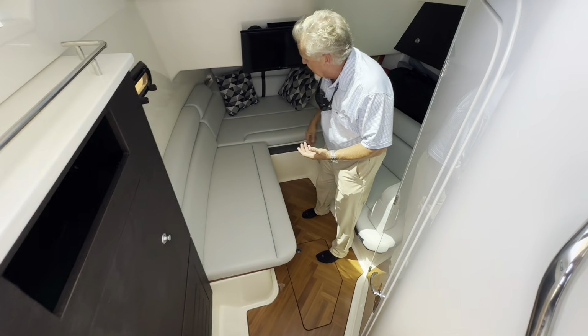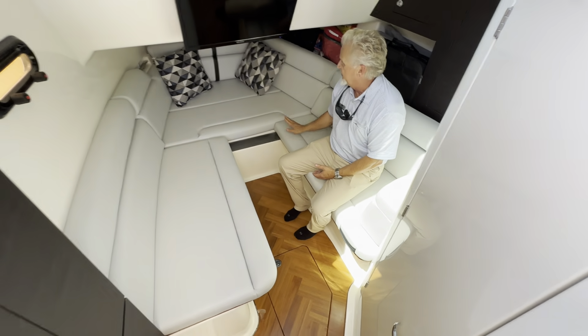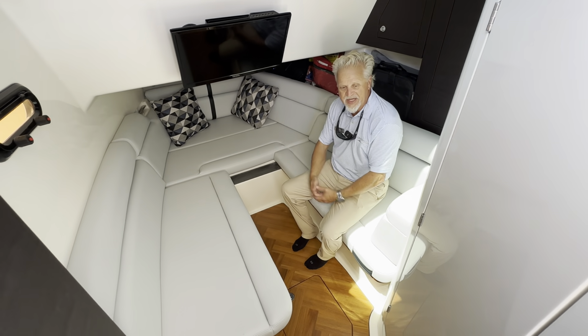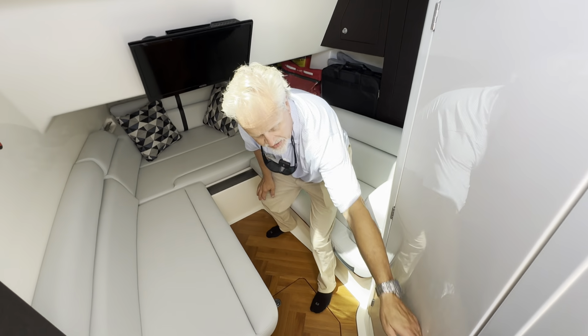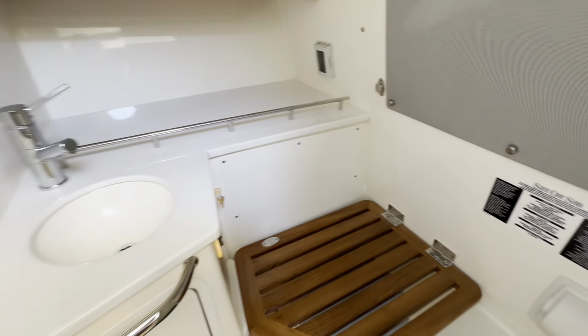So again, you have climate control here, television. This berth converts, but you have a nice seating area, great place to get out of the weather, out of the sun, enjoy some air conditioning. Then you also have your head compartment here as well. It's a wet head with a shower, vacuum flush toilet.